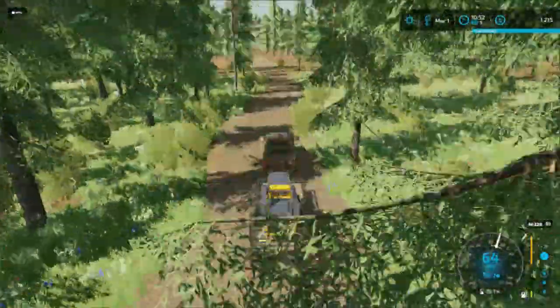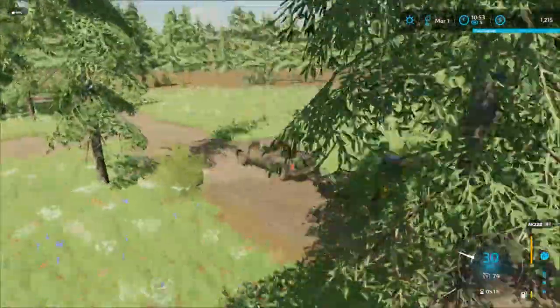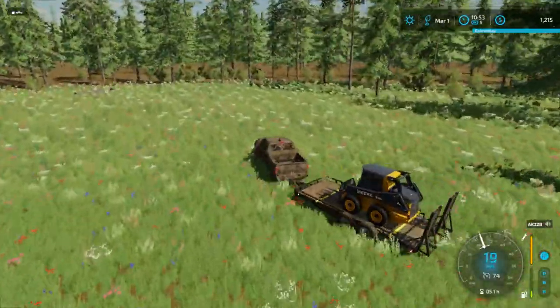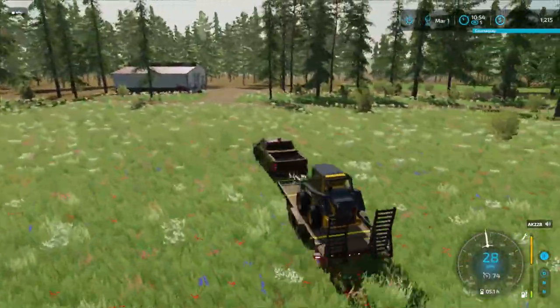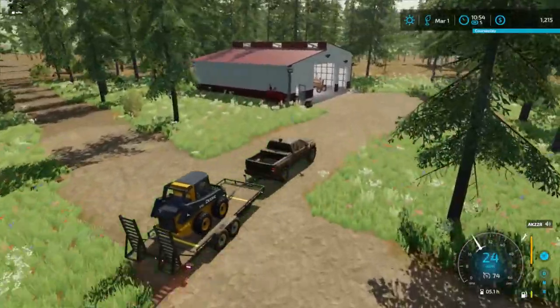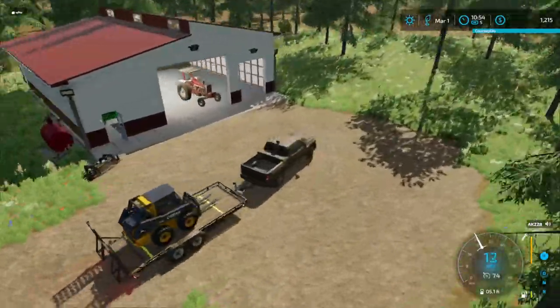Alright, y'all, we are just now pulling back up to the farm area. And the area I was talking about that we cleared out was all this area right here. All this is nice and cleaned out. And if you can tell on the trailer, we got a nice little John Deere. We had just enough money. It was $59,500.